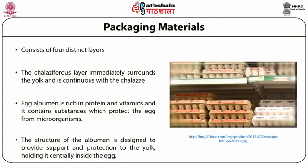Packaging materials. Packaging materials used for freezing: before preparing animal products for freezing, assemble the packaging materials you will use. The type of packaging material depends on the type of food being frozen, personal preferences, and the types of material readily available.